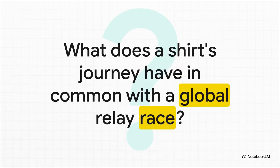So what on earth does a simple shirt's journey have in common with a global relay race? Well, pretty much everything. Think about it. Every single step, every handoff, it's like one leg in this massive worldwide race against time and, let's be honest, a ton of complexity. The whole goal? To get a product from a factory floor all the way into your hands. We're going to follow that race step by grueling step.